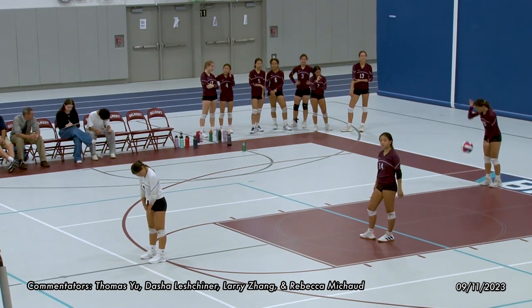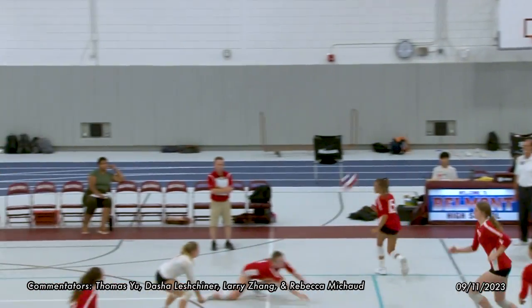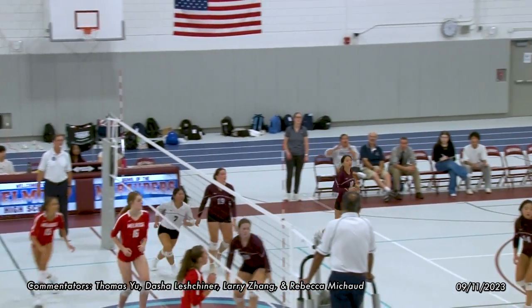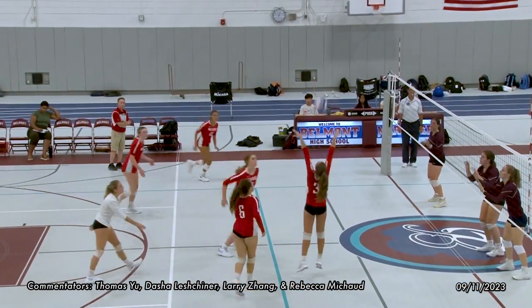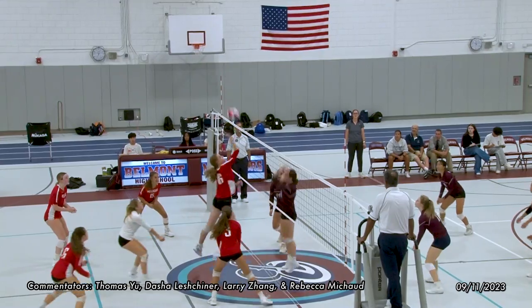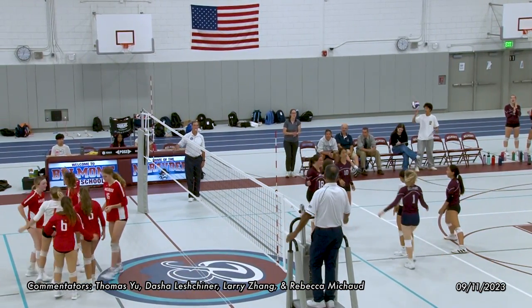Sophia with the first serve. A strong float serve. Overpass from Melrose. Good cover by Sophia. Belmont responds with a free ball. A roll shot blocked by Sydney. Another tip. Good spot from Melrose. Smart placement.